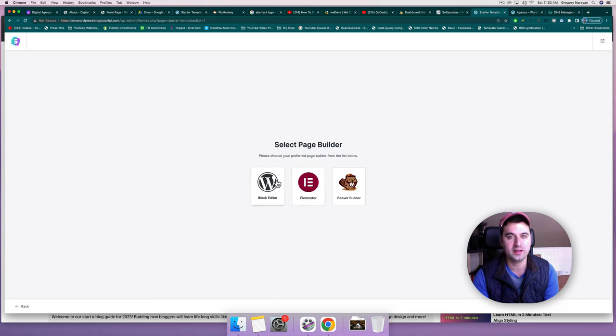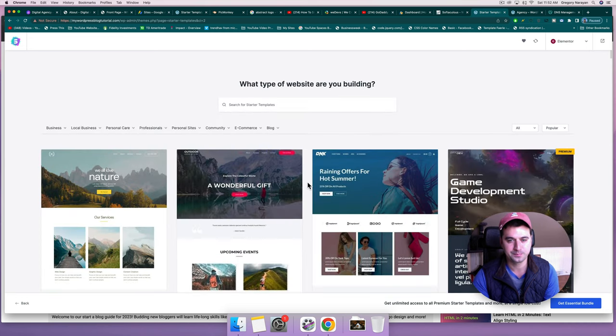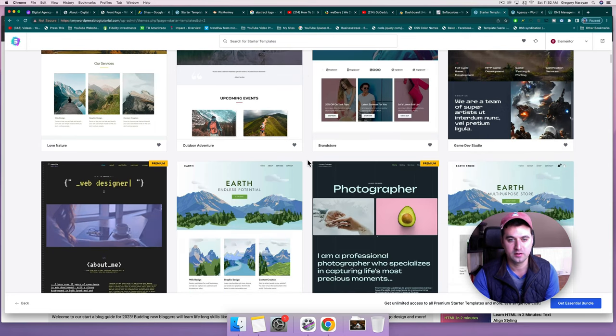Block Editor would be the default WordPress editor that the WordPress designers themselves are making. Still needs some work in my opinion. And Beaver Builder, I'm not sure why that's there, but it's kind of cute. So let's grab the number one, which is Elementor. And then right away we get all these starter templates, which are built specifically for Elementor.